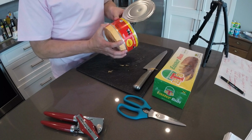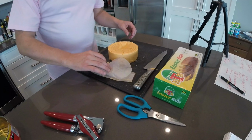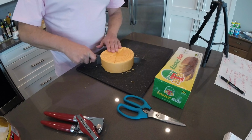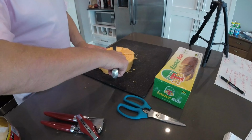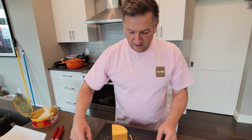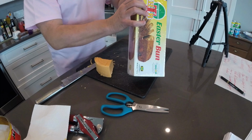Like I said, let's get the paper off it. Get the paper off the top and bottom. We've got that all out of the way. Okay, so we've got our cheese done and out. Best way is to just split it up. Oops, that's a bit of muck off my knife. Okay, put those aside for later. And getting cheese everywhere.